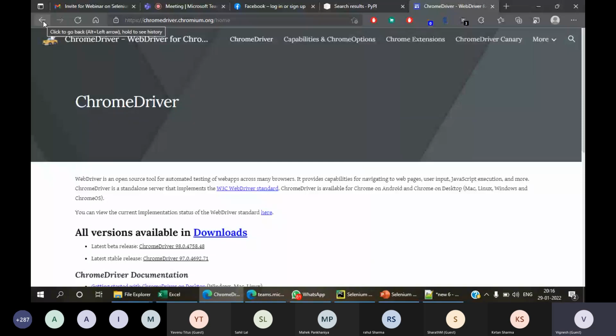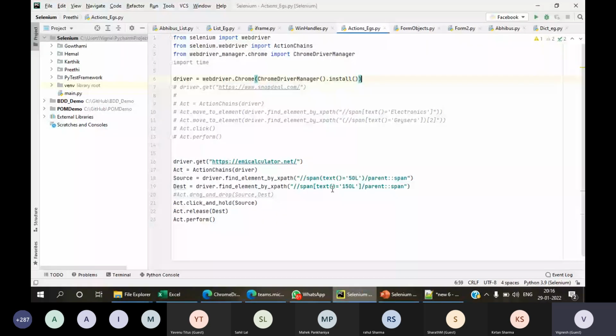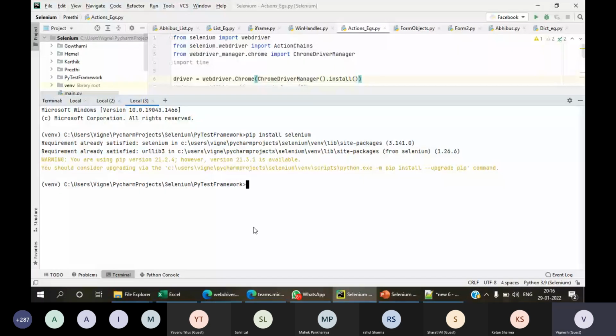But if you're using WebDriver Manager, you don't need to worry about it. Simply install it, and it's going to take care of it for you. Just go here and type in this, copy this, go to the terminal, and paste it. That's it. It's going to update it. I have the previous version, so now it's updating.